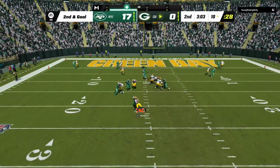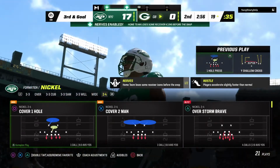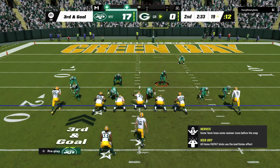2nd down and goal. Rodgers. Now the pressure gets there, and he goes down just inside the 20 at the 19. Quincy Williams worked his way back for that sack. They've been denied touchdowns in the red zone twice already.